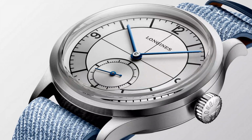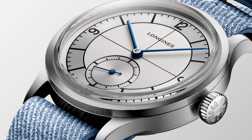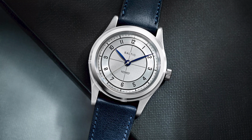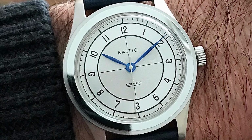Well, there's the Longines Classic Automatic, which retails around $2,150, and that's still a lot of money for something that I'm not really sure that I want to get into. There's also micro brands like Baltic, who have the HM002, which is a handsome looking Sector Dial watch that you can get for around $400.